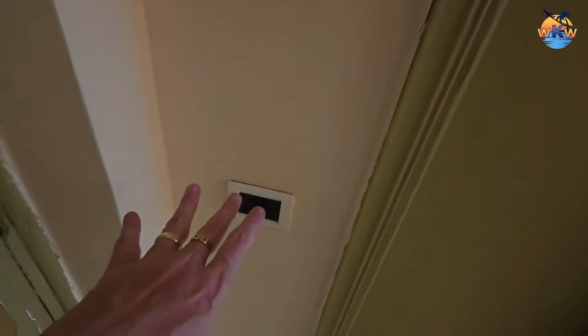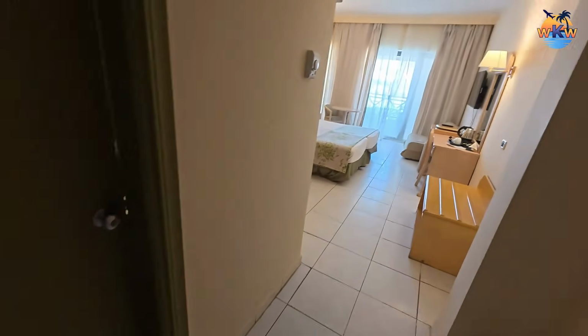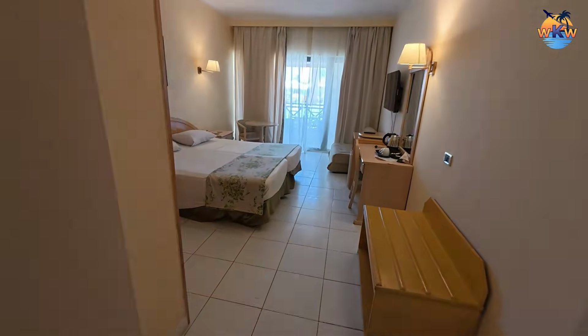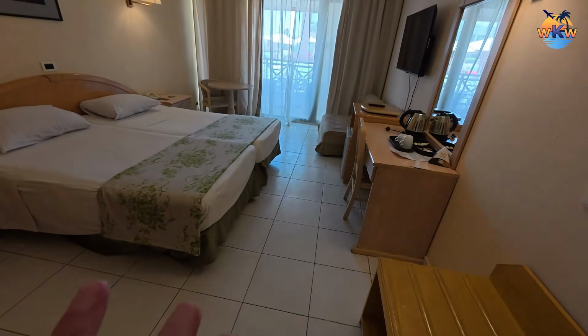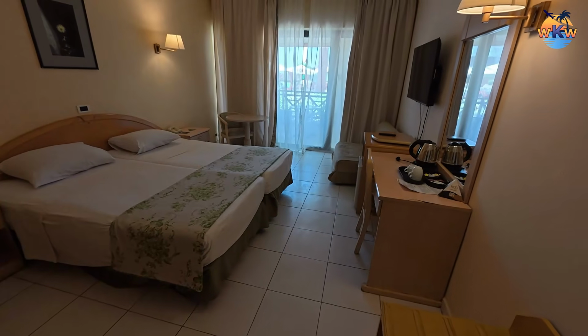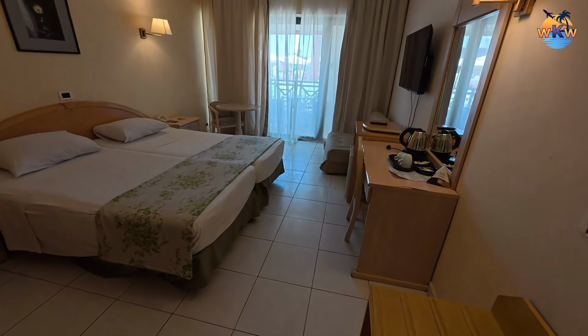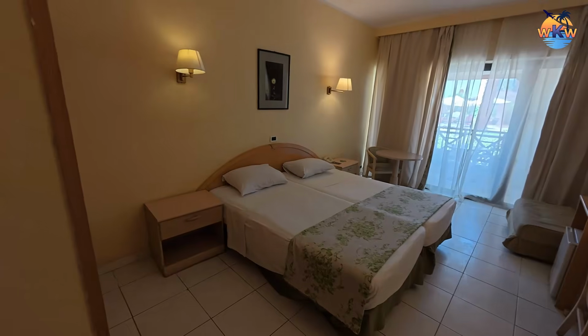So you don't have to worry about the card slot for your electricity. That's the ensuite. I'll do that in a second. And you just come straight into the room. It does look a bit tired. Looks okay. The floor itself, you can see where I've walked on it, because when I arrived, they did say the room was actually being cleaned, and the floor itself is still a little bit damp. Looks okay.